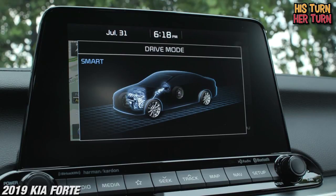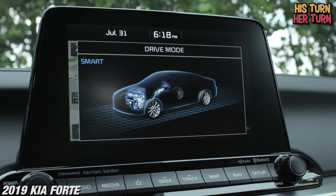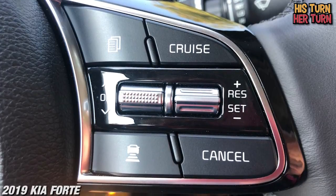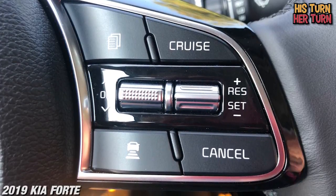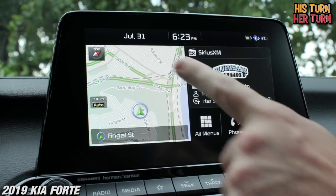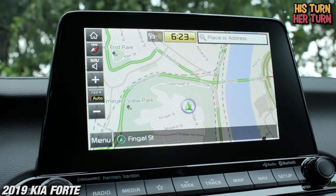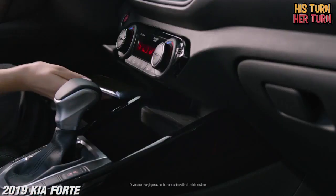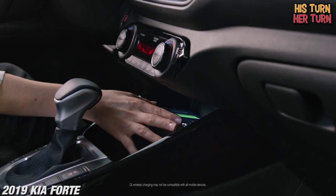It has three different drive modes. We're currently in the smart mode. We will move to the normal mode and then the sport mode. The steering wheel has your controls for cruise control and for the radio. Standard 8-inch screen, very smart. A lot of manufacturers don't have that. Standard Apple CarPlay, Android Auto, and except on the base model, wireless charging, which I think today should be standard, like Apple CarPlay and Sirius XM. This is where people live in their cars. They want to have their connectivity.